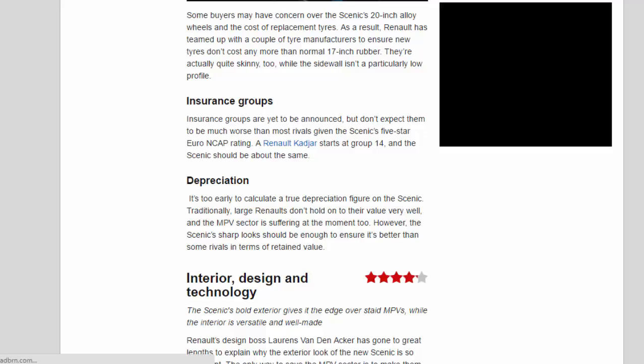Insurance groups. Insurance groups are yet to be announced, but don't expect them to be much worse than most rivals given the Scenic's 5-star Euro NCAP rating. A Renault Kadjar starts at Group 14, and the Scenic should be about the same. Depreciation. It's too early to calculate a true depreciation figure on the Scenic.